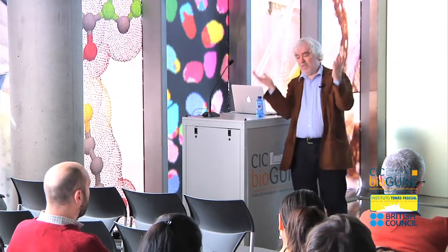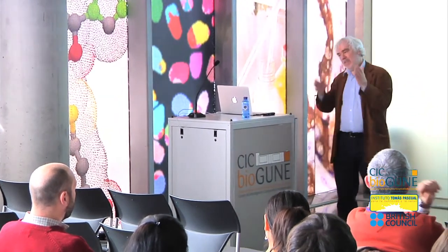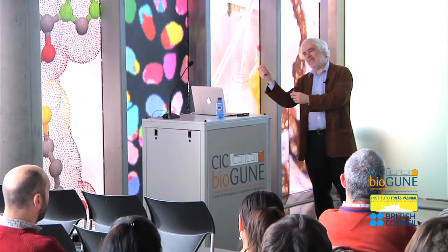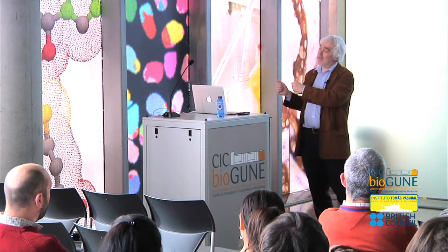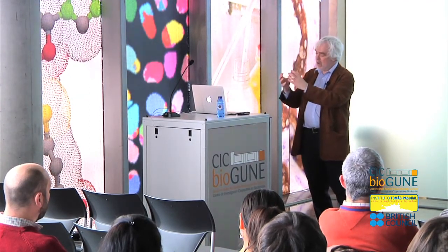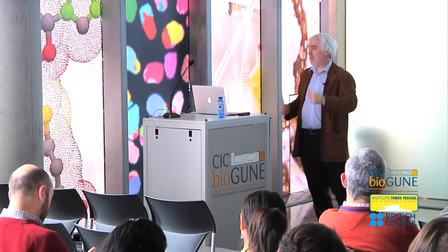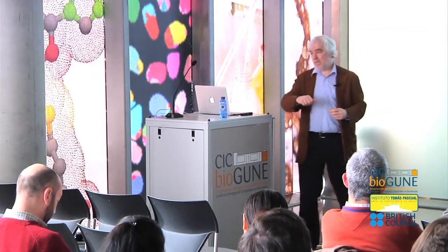I mean, the fluorescent tags are fabulous, but they only take you so far. They allow you to see where the tag is. If you can then get a link into something like electron microscopy, where you can see the actual structures and the nature of what that tagged protein is interacting with, then it does open up a whole new area, I think, of understanding.